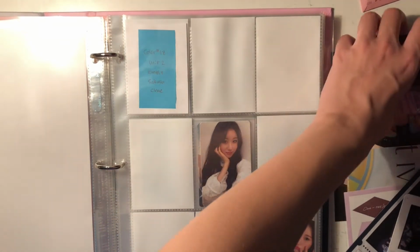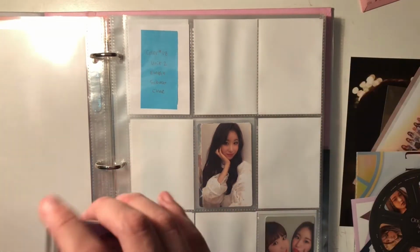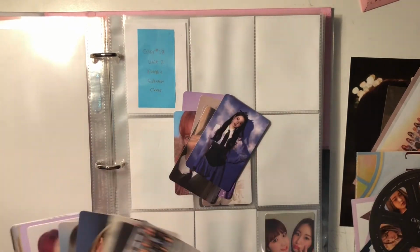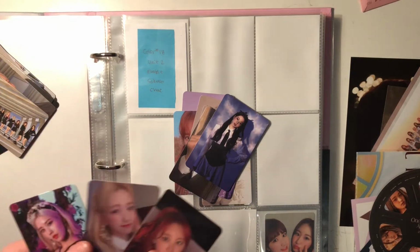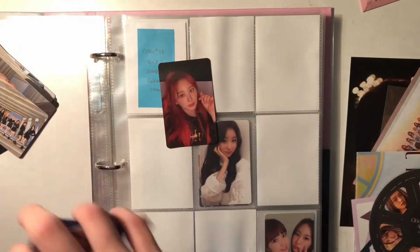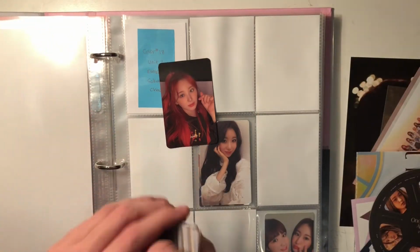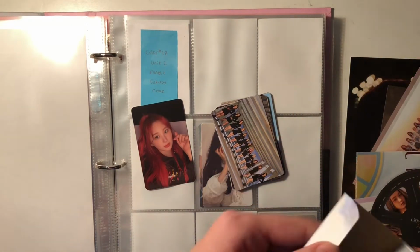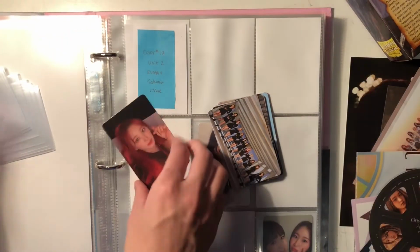I'm just going to go through and grab all my photo cards. Yeah, I think that's all my photo cards. Most of these aren't of my bias, but these full sets I'm keeping. I just got one Chaeryeong card, so these are going to go to the side. Got this full set, one Chaeryeong card. So here are my clear sleeves. I'm going to sleeve up these real quick.